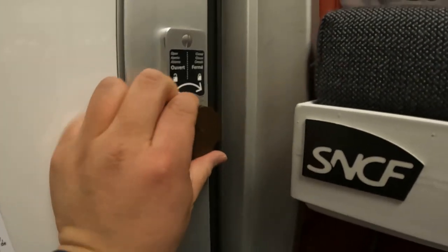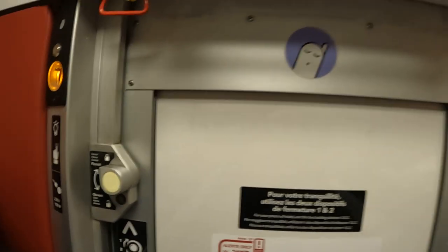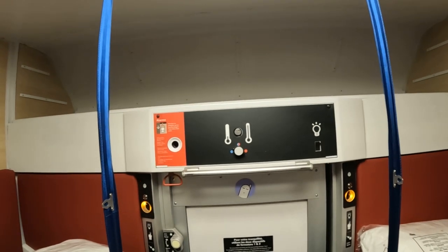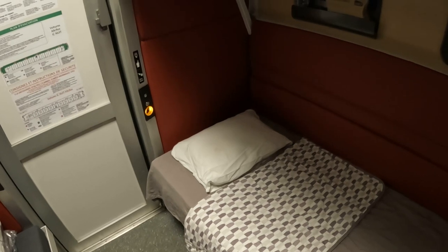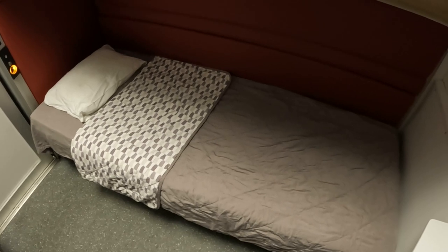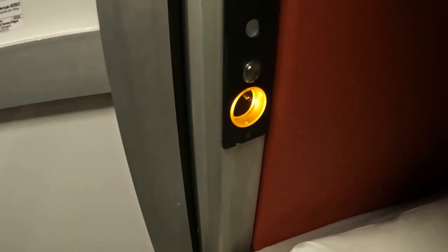Let's have a little room tour. You can lock your door from the inside with 2 locks. Above the door is the control panel for climate control and the main light. Each berth comes with a pillow and blanket, and you have to make up your own bed. On the bottom right is how a made-up bed should look. Next to each berth is a small reading light and a power socket.